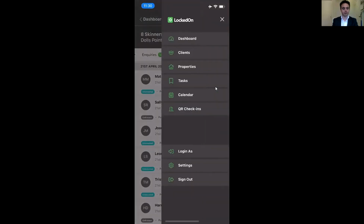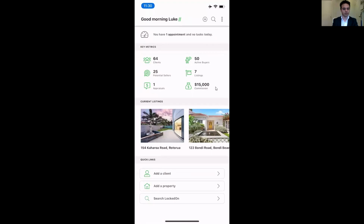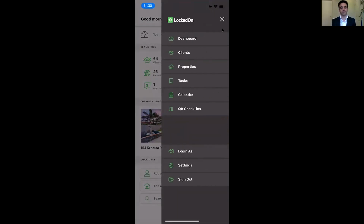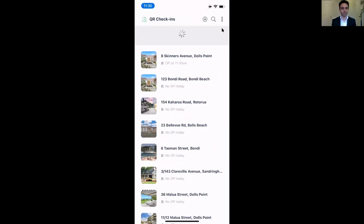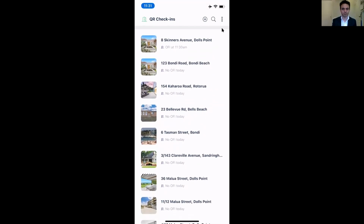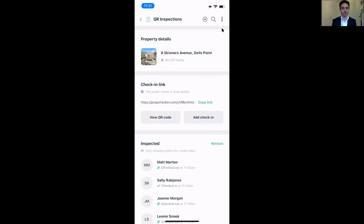So inside the app, I'm just going to go back to the dashboard and let's now introduce you to the whole new QR agent managed check-in system. So at the top, you'll see the 3 dots and we click into that and you'll see QR check-ins as an option here in the menu. When you click QR check-ins, it will load and show you any OFIs you have due today, sorted in time order. So 8 Skinners opens at 11:30. If I click onto this, you'll now see it shows you any check-ins made today. Now let's pretend no one has actually come to the property. You won't see any inspected down below.